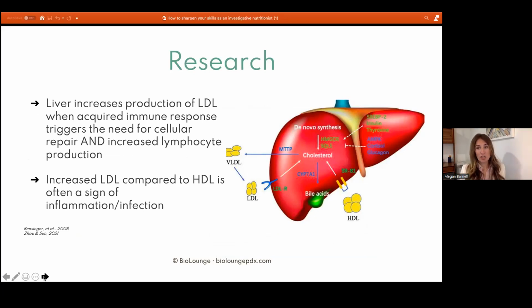The liver increases the production of LDL when there's an acquired immune response, because we need to repair the cells, and the cells need cholesterol for the membrane. So it's triggering this increase in cholesterol production to repair the tissue. It also requires, so when this infection is happening, the liver is getting the sign it needs more lymphocytes. So I didn't know we needed cholesterol to make lymphocytes, but turns out you do. So when there's a chronic infection or chronic inflammatory response happening, you're likely going to see an increase in LDL and total cholesterol because the body's asking for more. Okay. So we see increased LDL compared to HDL is often a sign of inflammation and infection.